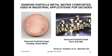I mentioned diamond particle reinforced metals. I showed you some drill bits in a previous slide, which I'm showing you here again. But I'll point out that diamond particle reinforced metal matrix composites have been used in industrial applications for decades. So in addition to the rock drills, we have on the left a grinding wheel blank composed of diamond particle reinforced copper. So that diamond particle reinforced composite has been used in grinding applications for a long time.